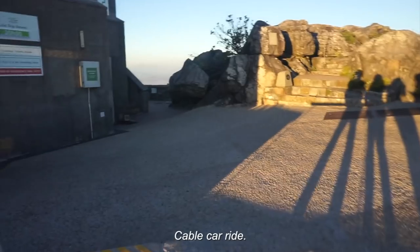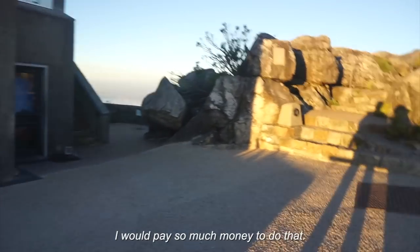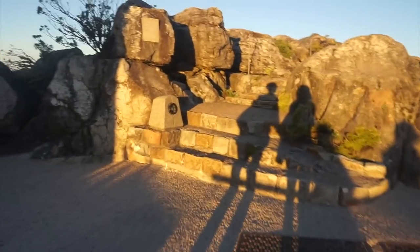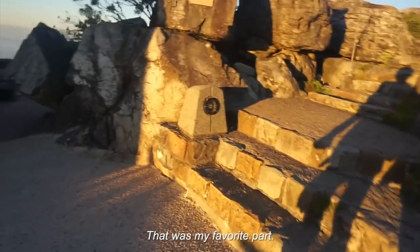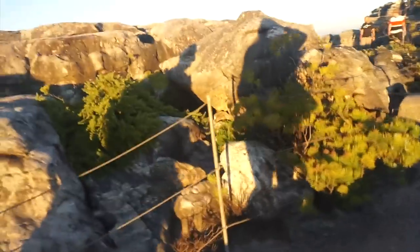Wow. Cable car ride. That was the most amazing thing. I would pay so much money to do that. We can do it again. That was my favorite part, that last part where you're coming up. Oh my god, that was incredible. And then seeing the guy rock climbing.